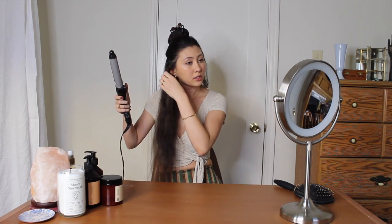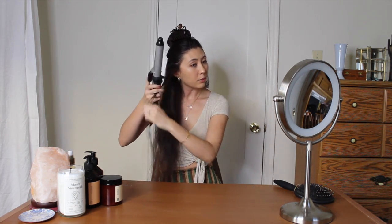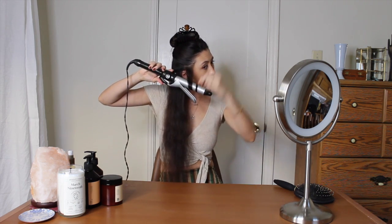And then again, I'm just gonna start from the front, take this little piece, and the smaller the piece that you use, the less time that you wanna leave it on the curling iron. I just literally wrapped it around, left it on for half a second, and took it off and it curled.